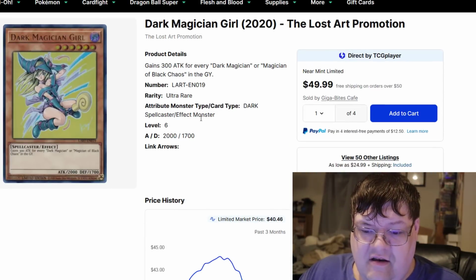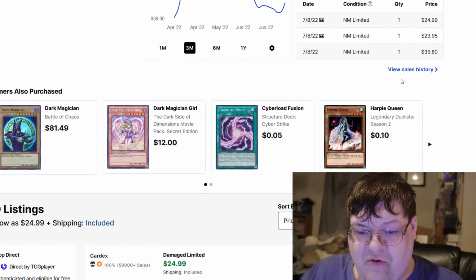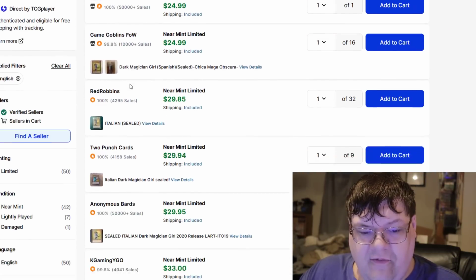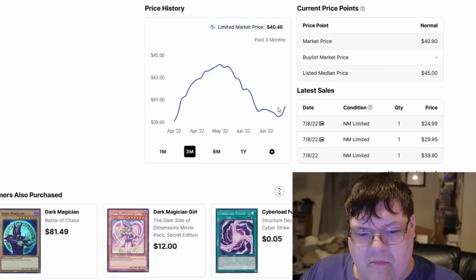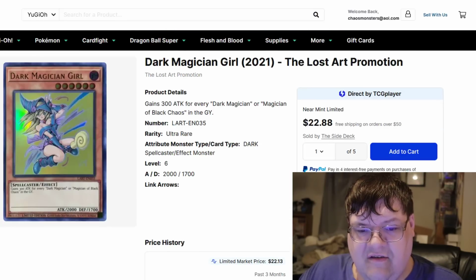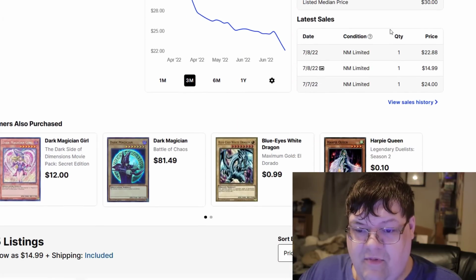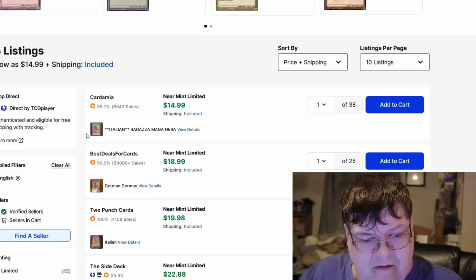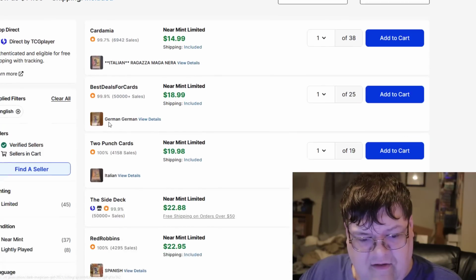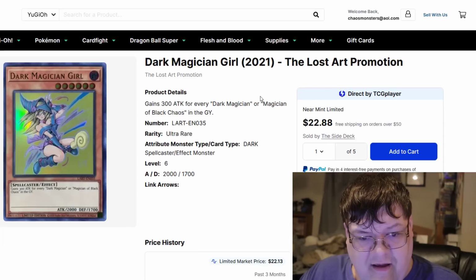I'm also glad to see these did not go really crazy. $25, $30. You have all of the foreign copies in the world on these. $38, $37. Market's maintaining on the Lost Art DMGs. That's really good to see for collectability purposes. $23, $15. Wow, Italian copies are 15s. Wow, okay. That's really, really nice. I like that.